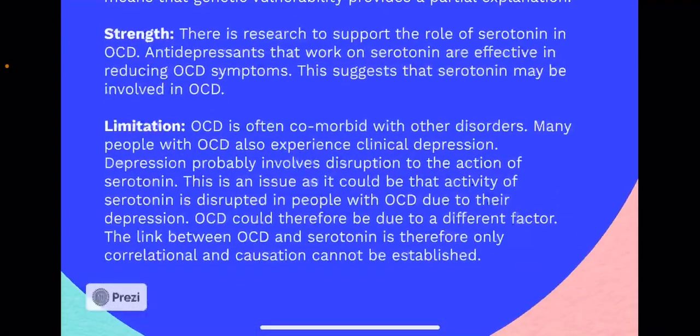With regards to the neural explanation, a strength, there is research to support the role of serotonin in OCD. Antidepressants that work on serotonin are effective in reducing OCD symptoms. This suggests that serotonin may be involved in OCD. For that strength, if you like, you can use some of the research from the evaluation of drug therapies to support that point if you wish to do so.